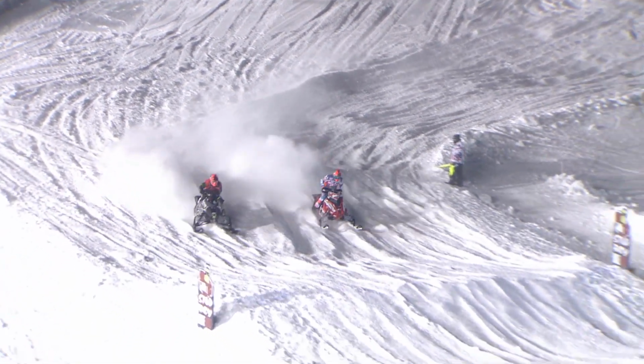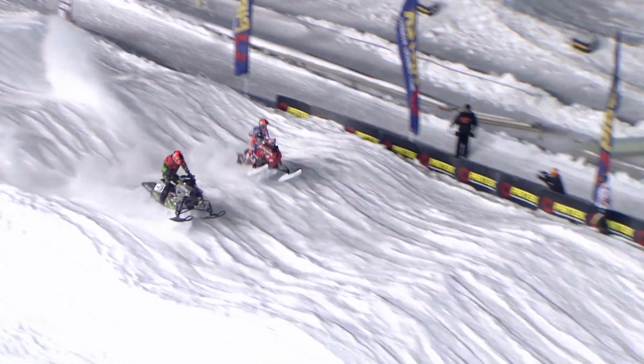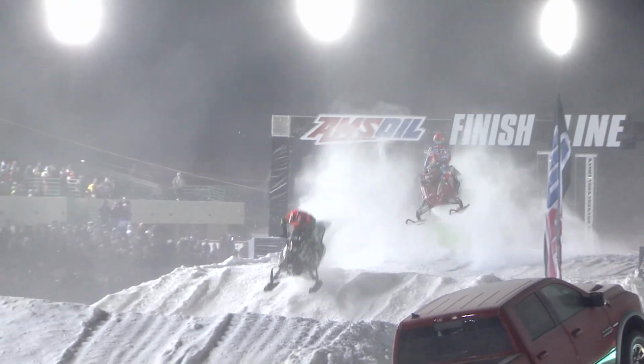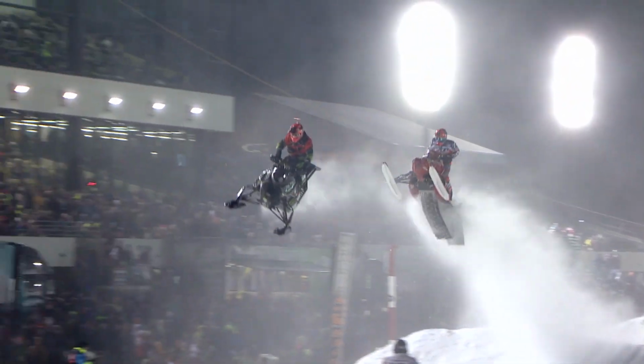Cam to the inside. He'll take the lead momentarily. Here's the, it's a drag race. Logan takes it right back over the AMSOIL finish line. Arctic Power keeps Logan out in front.